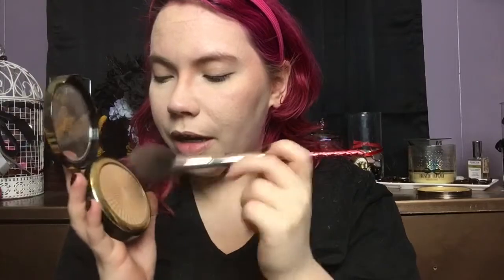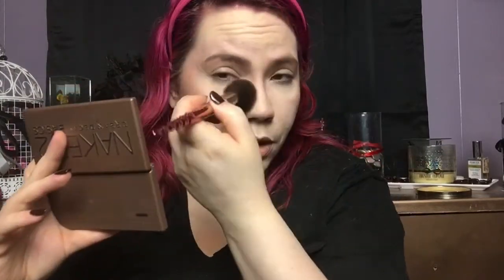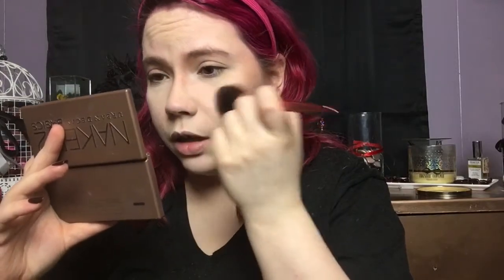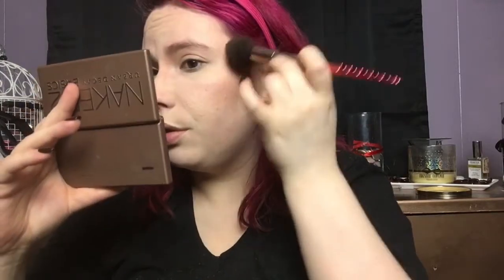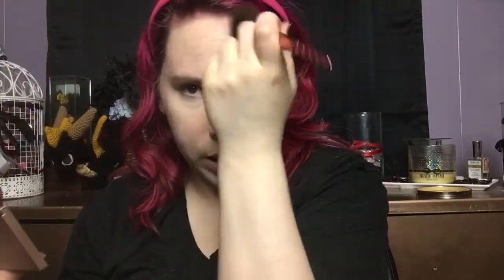So I'm going to be going into bronzer. I have the Milani Sun Kiss bronzer in the shade Sunlight 01. So I'm just going to dip into that with some Wet n Wild brush that was limited edition. I'm going to go over my nose area and just kind of bring it out like that. Some bronzer on the forehead. I'm just going to start over here, work my way up into the hairline, and then go on the middle like that.